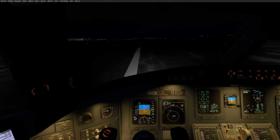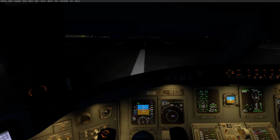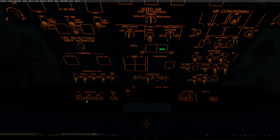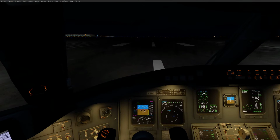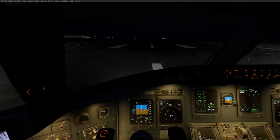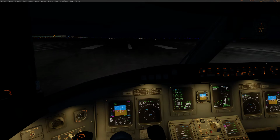Approaching 07. On runway 07. Alright, so we can put all the lights on now. There we go. Turn that off. Altitude is going to be, what did we say, 35,000 I think. Yeah, 35,000. I need to look into these micro stutters because they're just annoying me.